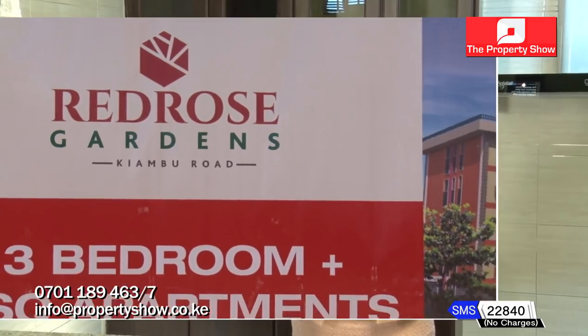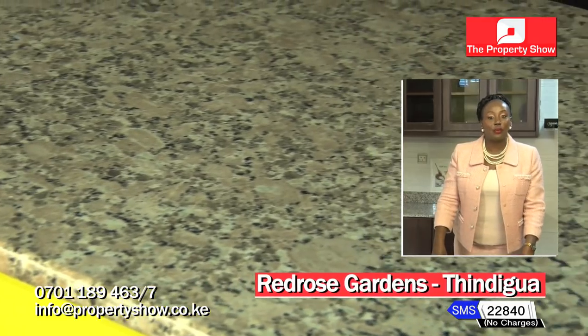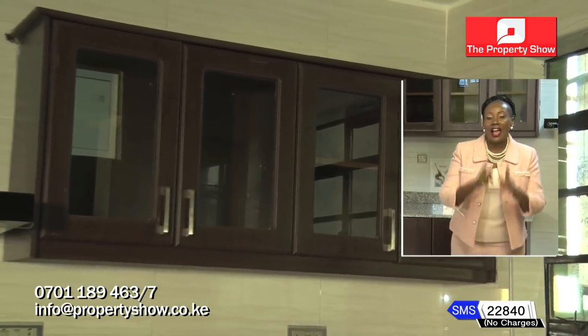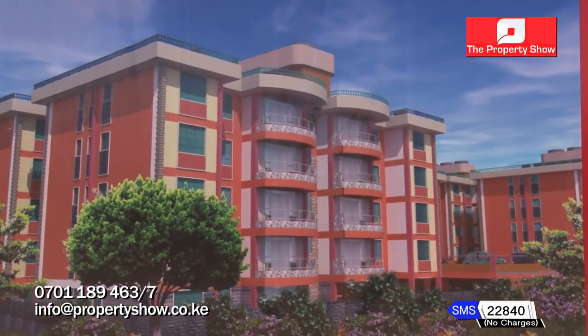Our final investment option is our shoot location, Red Rose Gardens. The wooden floors, spacious and open plan concept, plus this modern kitchen with granite countertops and cabinets for storage are a win for me. I must say, this modern three-bedroom apartment complex, just a few meters from the main road, has beautiful, detailed finishes. Here is more.